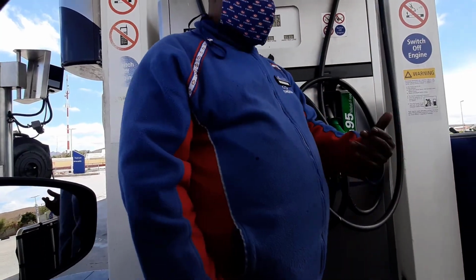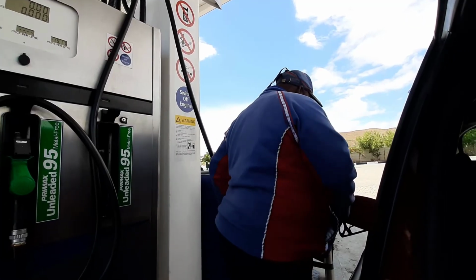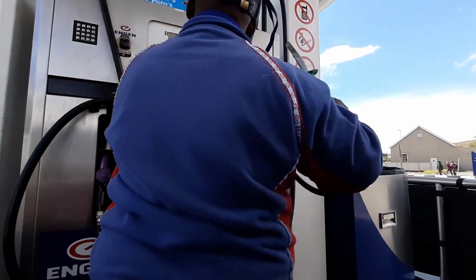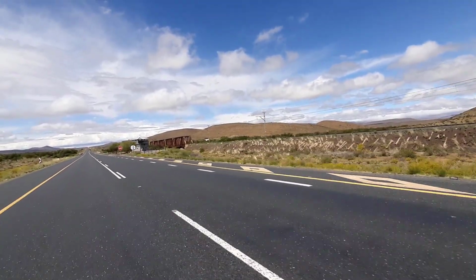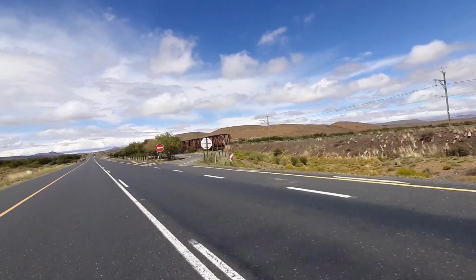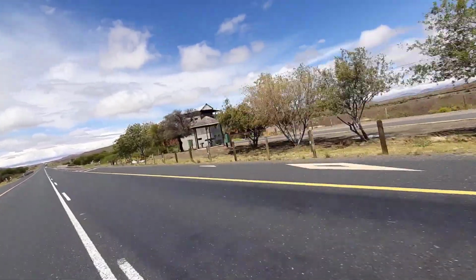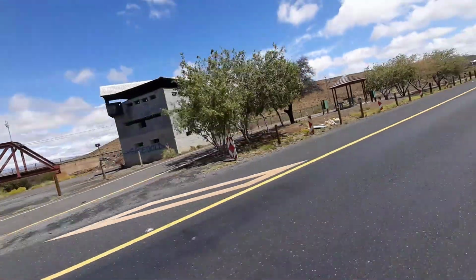Okay, you can fill up for me, please, Frederick. Yes, sir. All right, thank you. This looks just like a lookout tower or outpost where you could stick rifles out. I'm sure you can see there where they can stick the rifles out the sides. I don't know if it had anything to do with the Anglo-Boer War or what it was. Maybe someone can help me in the comments below.